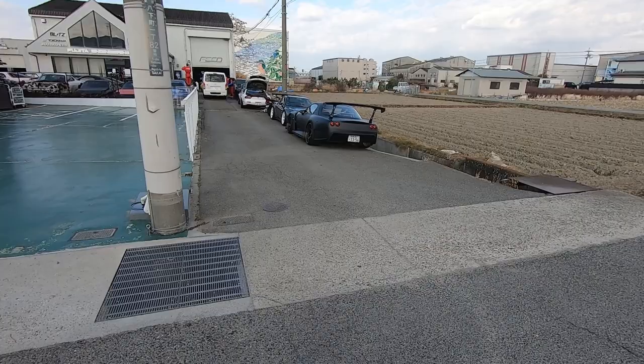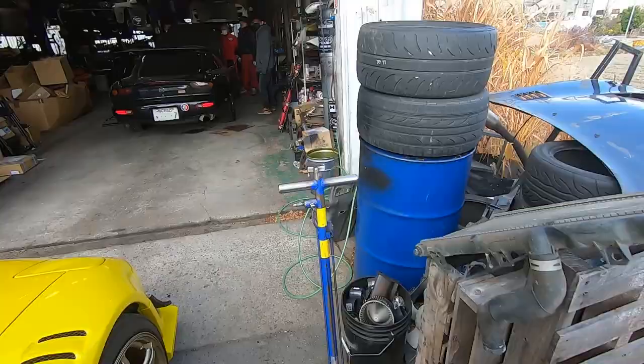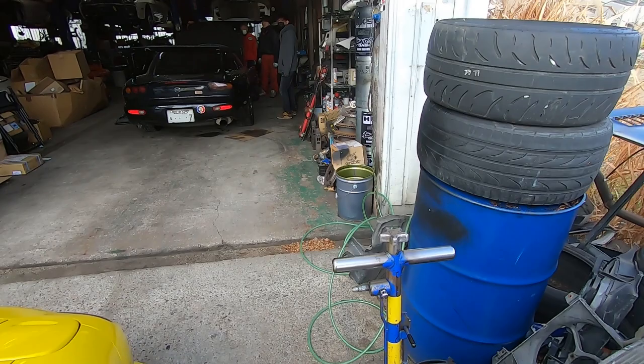Let's go and walk back to the main shop and just look at this view. RX7s, RX8s, Cosmos, this is just rotary heaven. I was a little hesitant to go in the shop, but you can see Mr. Fujita waves me in.